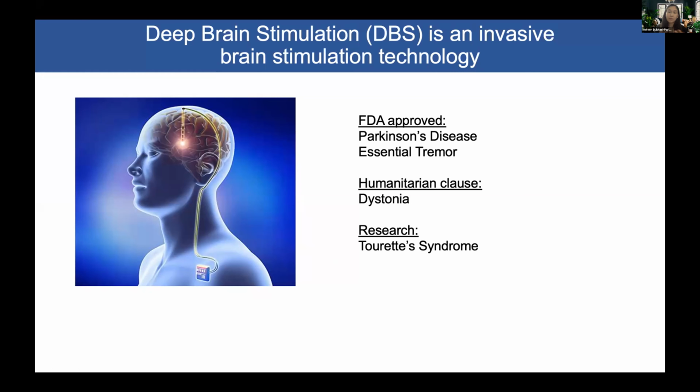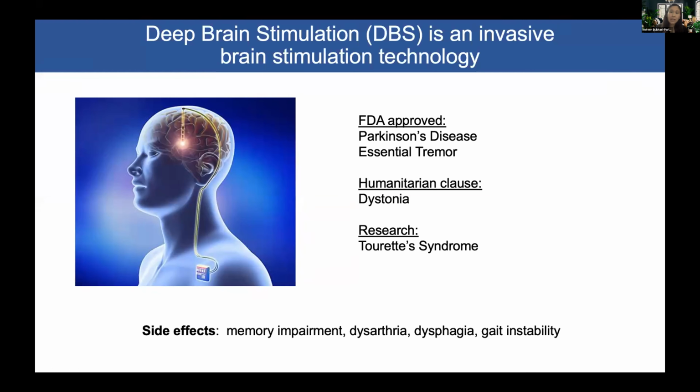Now, DBS for the subset of patients who qualify is very effective. It really does improve their quality of life significantly. But as I said, it is a surgery, and so it comes with surgical risk, and so we have to be very carefully weighing the risks and benefits when we decide who qualifies for DBS. Beyond just the surgical risk, we also have the side effect concerns that long-term these patients can go on to develop memory impairment, dysarthria, dysphagia, or gait instability. And so, unfortunately, this invasive brain stimulation technology is not available to the majority of our patients.